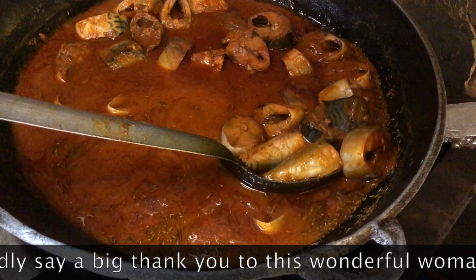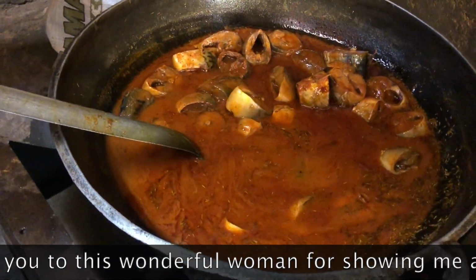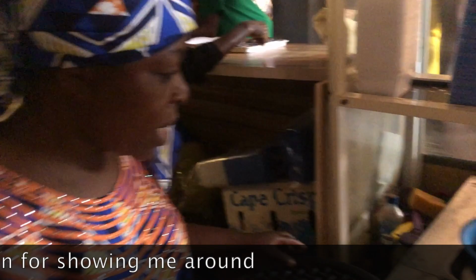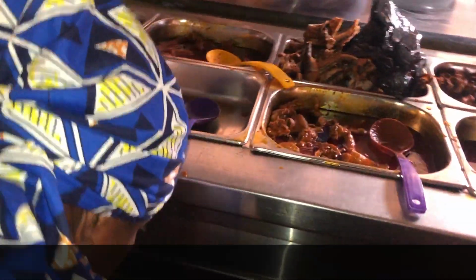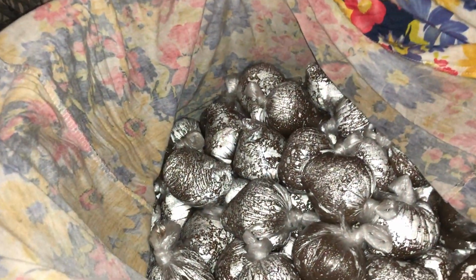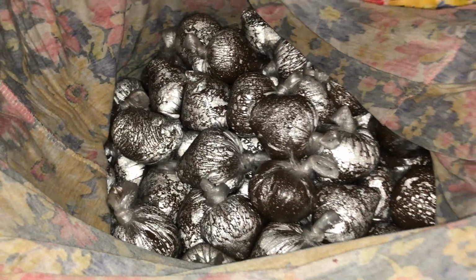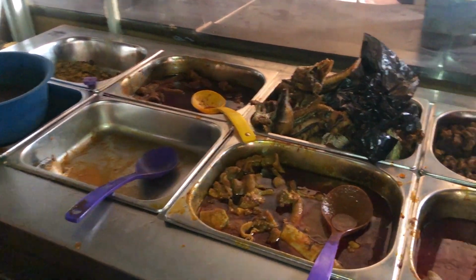Thyme, right? These are thyme everywhere. Oh dear, I love fish too. Oh boy, this is porridge. Oh mommy, thank you for bringing me here. Amala. This is eba. This is amala. Oh, this is lovely. Rice and friends. Let me see.